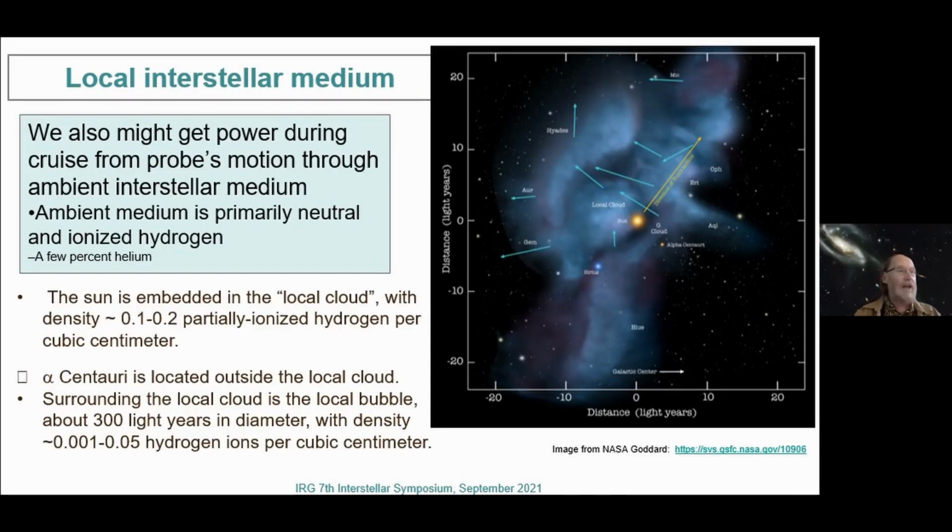Moving on to the next slide, we can also get some power during cruise from the probe's motion through the ambient interstellar medium, depending on which way we're going, because we have to cross magnetic field lines. But the magnetic field in the interplanetary medium is non-zero, so we can get some power. It depends where we are.